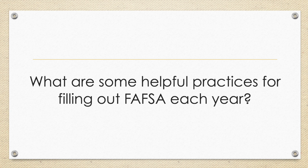What are some helpful practices for filling out FAFSA each year? Some helpful tips when filing FAFSA each year, when you renew. Some of these items our colleagues have discussed already, but I think they're important to review again. Renew your FAFSA every year and be sure that you know your school's priority deadline. They have those priority deadlines because a school may run out of or have limited funds. So they set priority deadlines so that everybody can file by a certain deadline and be ensured that they're going to receive the funds that they are entitled to.